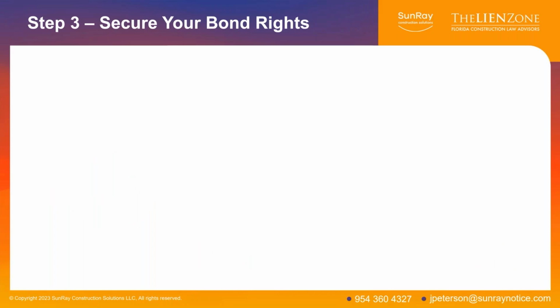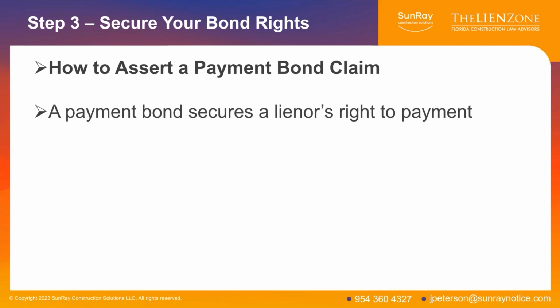Okay, securing your bond rights. Step number 3. If the project is bonded, making a claim on the payment bond prevents the contractor and the surety from asserting the pay when paid defense. Again, all of this is focused on what you can do in order to ensure that you get paid. So what are the steps you need to follow to secure your payment bond claim?